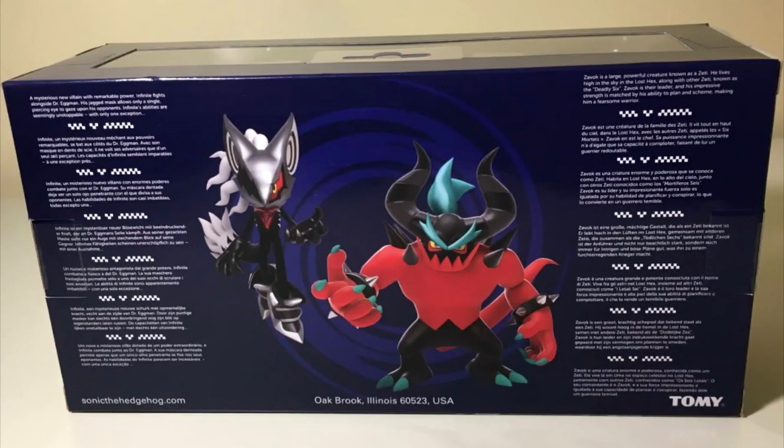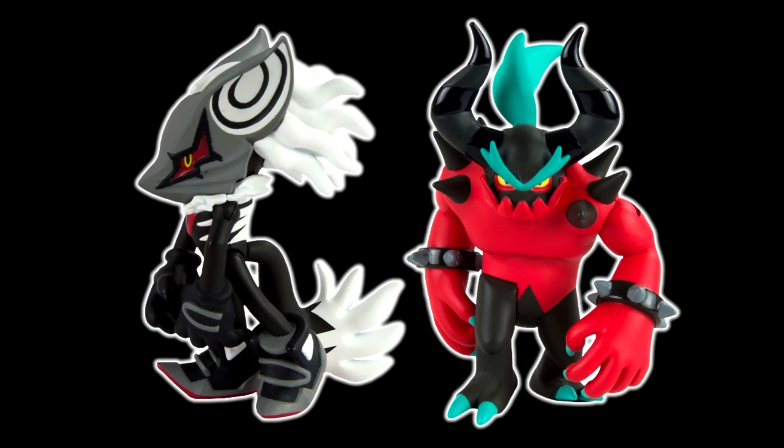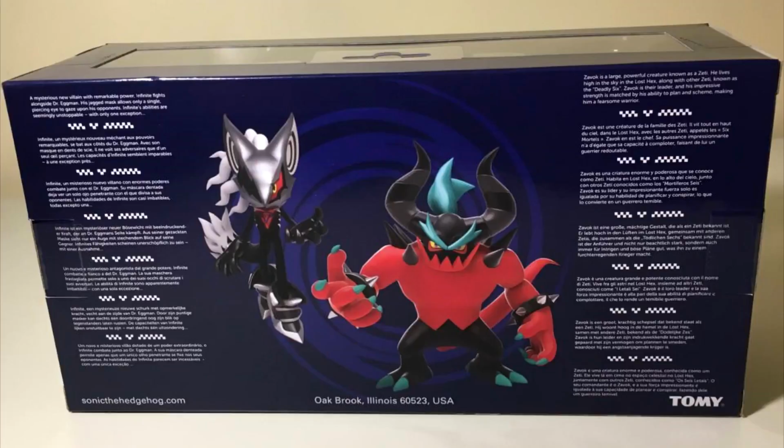Moving on to the back, it looks really cool. It features Sonic Forces renders of Infinite and Zavok. Interesting choice to not include Sonic here, but I think it looks a lot cooler. And these 2 are who you're really buying the pack for anyway. Along with that, we have character bios next to them, to give you an idea of the character for those not in the know on more pressing matters such as Zavok lore.